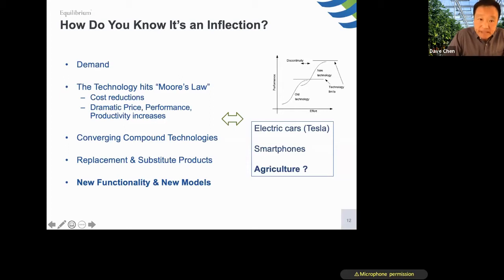One is the demand. The second one is that the technology begins to hit Moore's Law. And this is the first time I ever thought I'd use the word Moore's Law in an ag presentation. But I use Moore's Law as a proxy. Moore's Law, as most of you know, is that the semiconductor industry has been on a steady pace for decades of 2x the performance every 2 years. But what it really means is a steady cost reduction and a dramatic long-term trend in price, performance, and productivity increases. And the third factor is what I would call converging compound technologies.